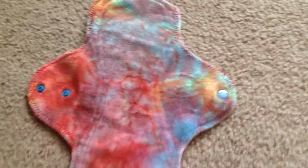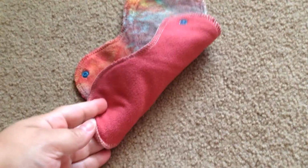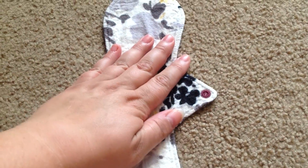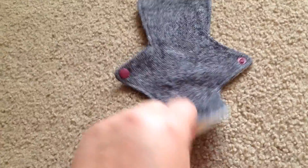First up is the wrap wing from Homestead Emporium. It is OBV topped and then WinPro backed. And then the second one missed the stain treating the second time around, so I'm just going to cover the middle. But it's this flannel topped from Courtney at Versatile with kind of a woven backer. Then the 11-inch ones, there's another Versatile.